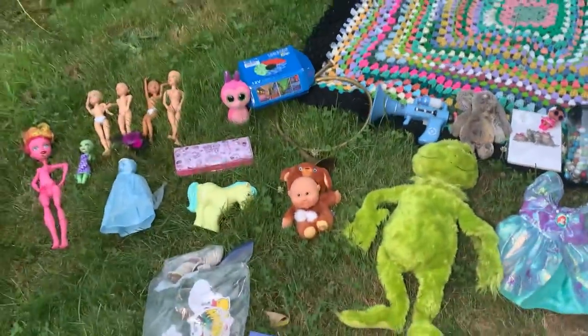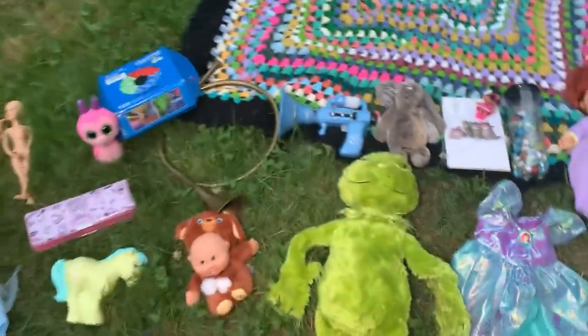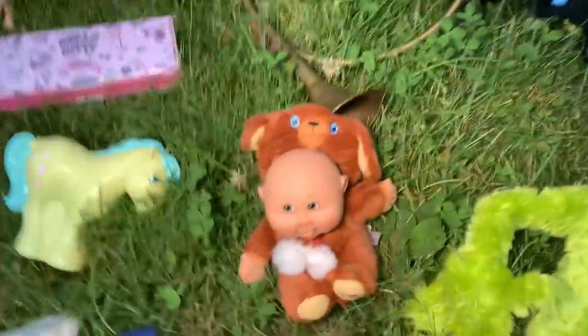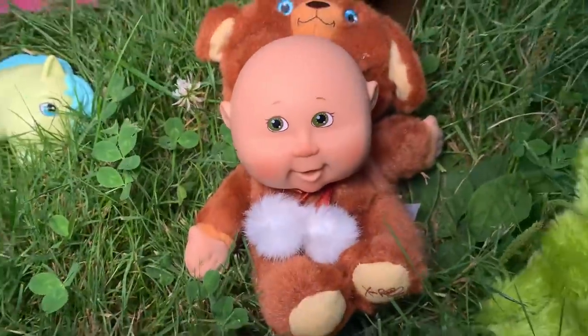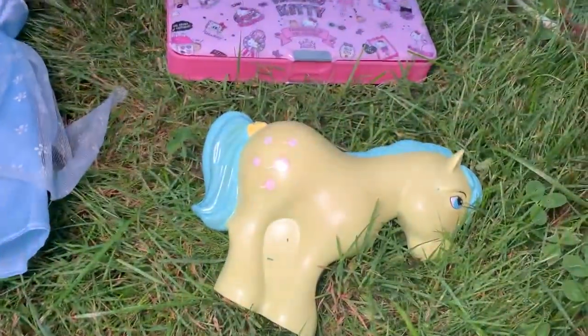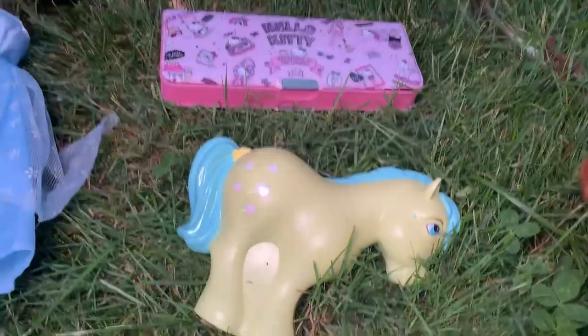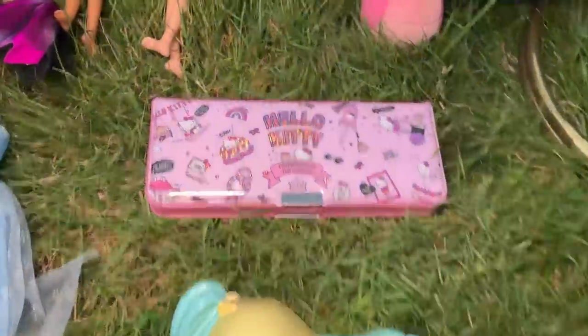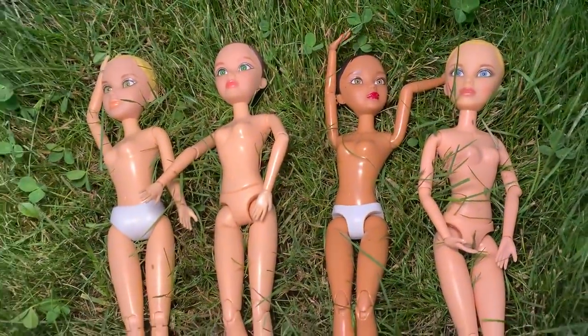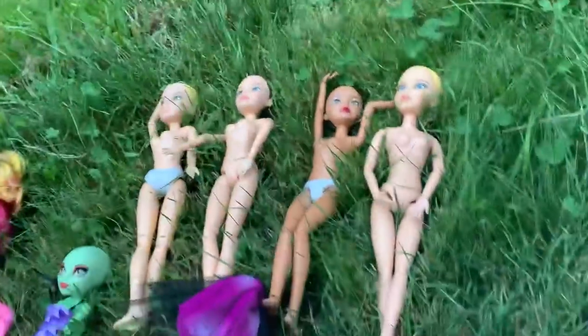Wow, this is crazy. This is insane. Look at this Grinch. It's like a Dr. Seuss, like Grinch doll. This is a vintage Cabbage Patch Kid. Vintage original. Vintage My Little Pony piggy bank. I got this Hello Kitty like pencil holder. A doll dress for these four girls. I forget what they're called. Hold on. Let me check the back.